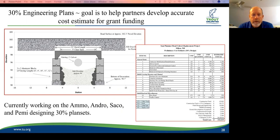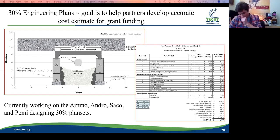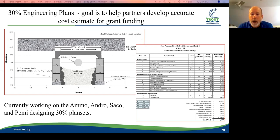And this is what we're after. All the work to do this costs us about $5,000 to do these 30% plans. And on the right-hand side is what we're after: a preliminary cost estimate. So if we go to a grant funder with a number, that's pretty hard. And we build in a contingency to it, 15%. Then we show them that we're well ahead of the game with trying to get this project funded and get it into restoration.